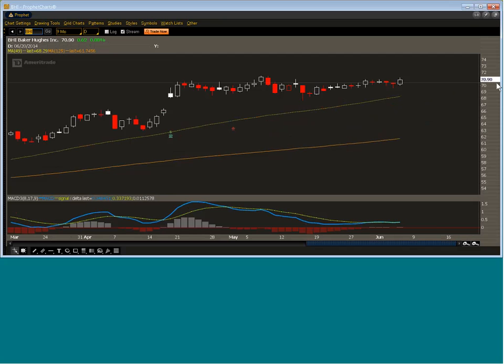So in technical trading, for those of you who aren't familiar, this is called a gap. We closed here, and in the morning, earnings came out, we gapped and opened here. Now, people say that all gaps have to be filled. So it wouldn't be unusual for this to pull back down into the 66 area to fill that gap.